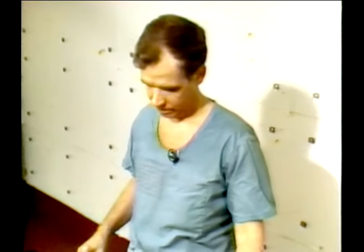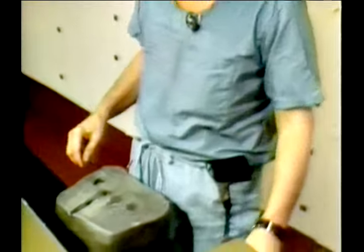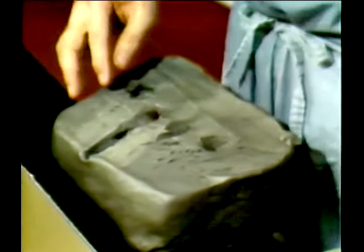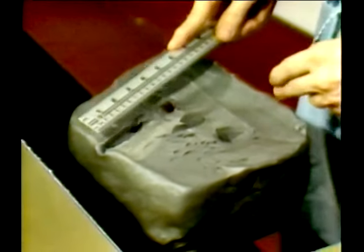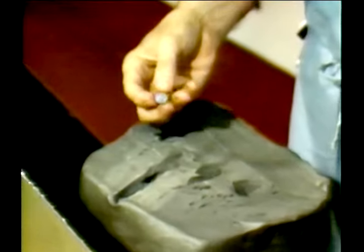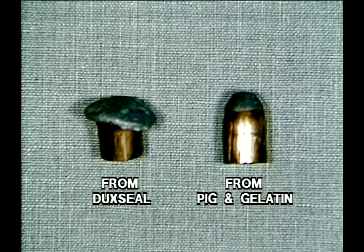What about the duck seal? Well, now we have quite a different story. In the duck seal, this was the same bullet at the same velocity, and as you can see, in the gelatin we had 77 centimeters. Here in the duck seal, we have a penetration depth of 11 centimeters, and the bullet has deformed markedly. We see a mushrooming type deformation of this bullet in the duck seal, and there's no deformation of the bullet in the pig or the gelatin.